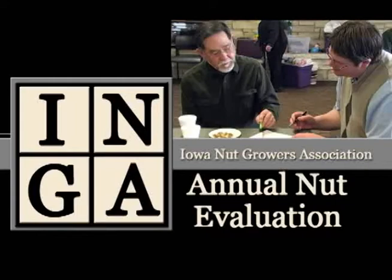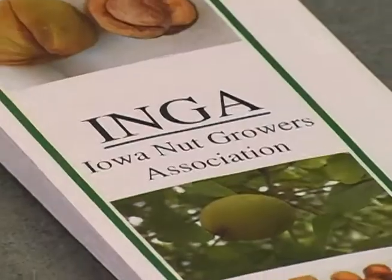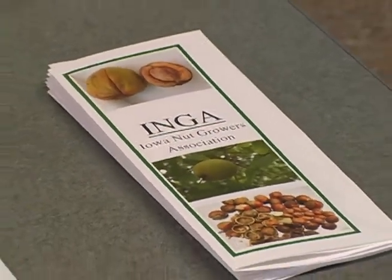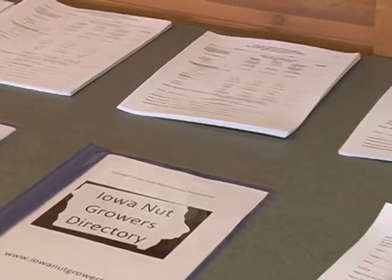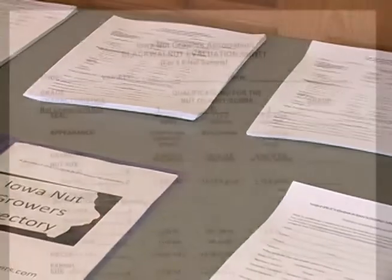The Iowa Nut Growers Association has been conducting an annual nut evaluation since 1965. The current scorecard was put together by Archie Sparks, Al Ferguson, and other prominent nut growers in the 1970s.